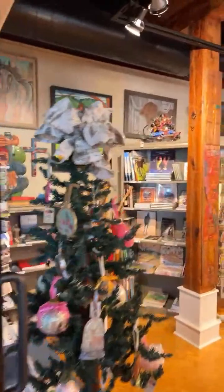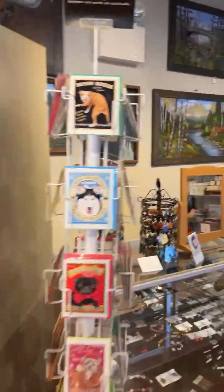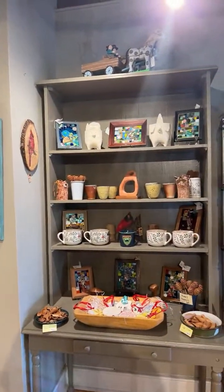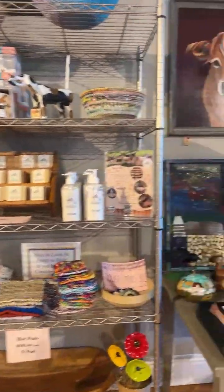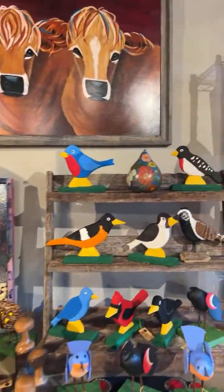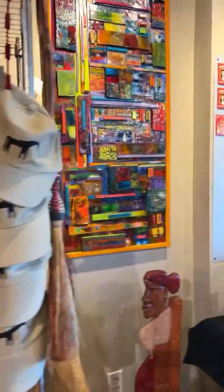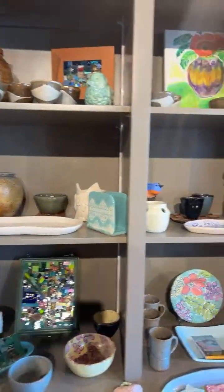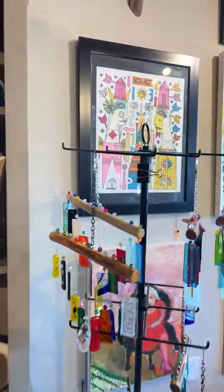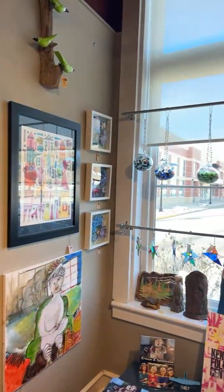Let's take a quick look at their museum store. This is all Kentucky crafted artisan things. We have jewelry, mugs, other artwork, hand soaps, crocheted things. If you're into birds or bird watching, different things here. Magnets, of course, prints. Here we get into some pottery things, wind chimes. Some of the original folk art is for sale.